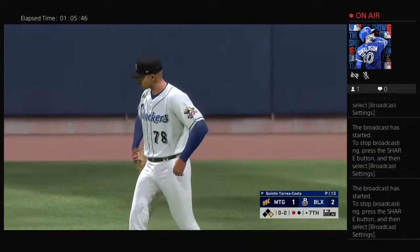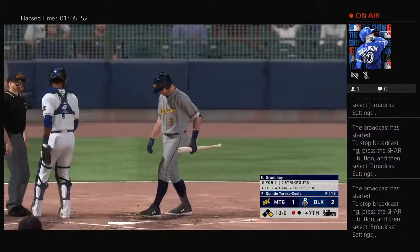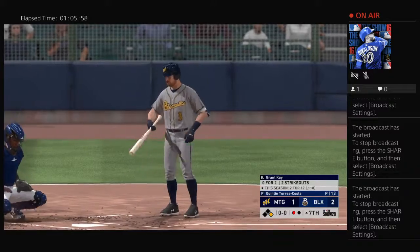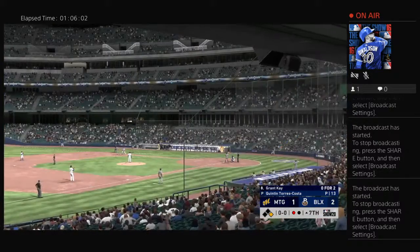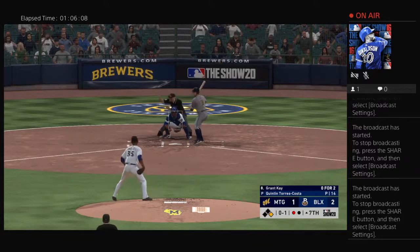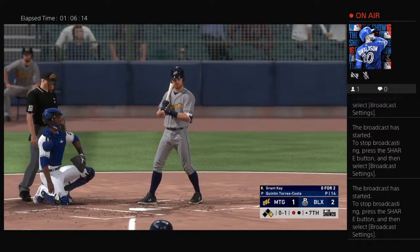The third baseman, number 3, Grant Kay. Standing in, Grant Kay. He comes in 0 for 2 thus far. He's set. Here it comes. And he takes a pitch that's ruled a strike at the knees. Pretty liberal strike zone there. It's 0-1.